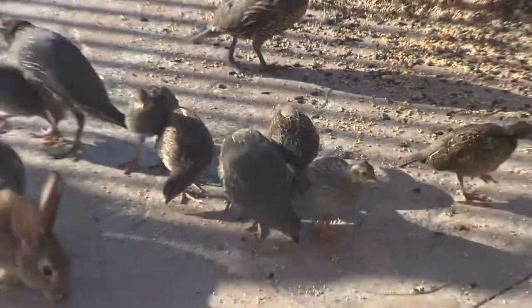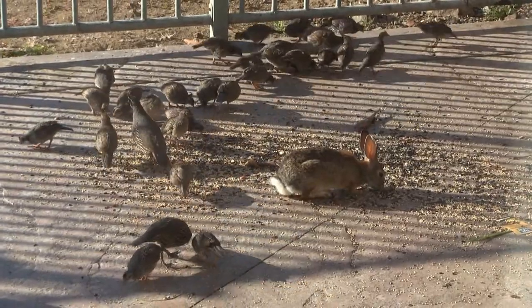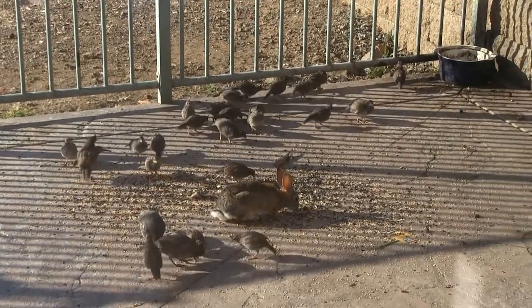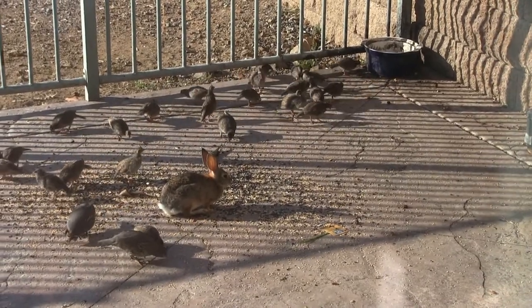Another thing that I realized, which is so amazing, how God has created these creatures that they already know that a rabbit is harmless. These are chicks we're talking about. We're not talking about adult quails. Adult quails obviously know that rabbits are not hunting them and they're harmless.